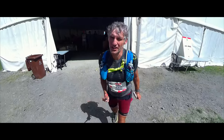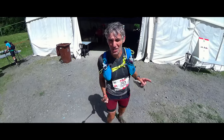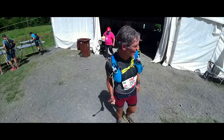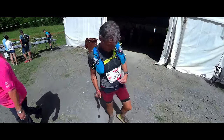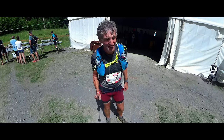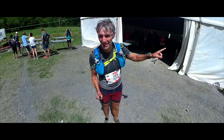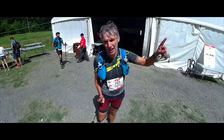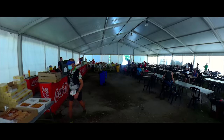So, good news, we made it to the final aid station, which has a cut-off time, and we made it with an hour to spare. So, all we need to do now is have some food, try and sort out how I'm going to stay cool for the final section. There's one aid station in the middle of the final section, there's a big climb, and then a little climb, and then downhill into Vielha or the finish.